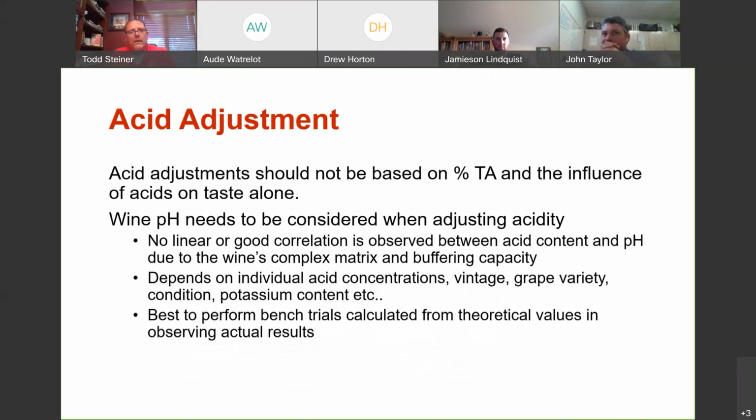However, we should not base TA and the influence of acids on taste alone. We really need to pay attention to pH, as we heard through Annie's presentation too, when adjusting acidity. The only problem is there's no clear or linear correlation. We have theoretical views or additions of certain chemical adjustments to adjust acidity, but it really depends on the buffering capacity of the wine and how complex the wine is. It also depends on different acid concentrations, how much tartaric and how much malic we have. It's always best to perform bench trials from the theoretical values to know what the actual results are, and then carry it through into the cellar.